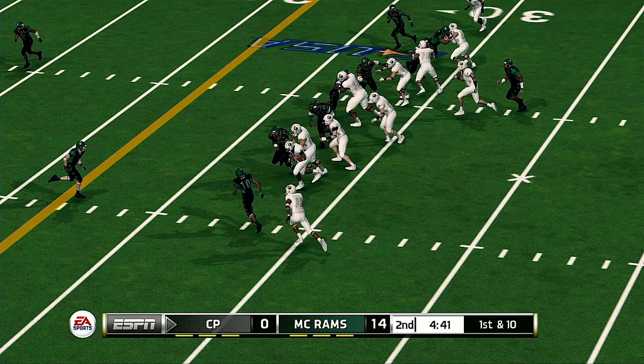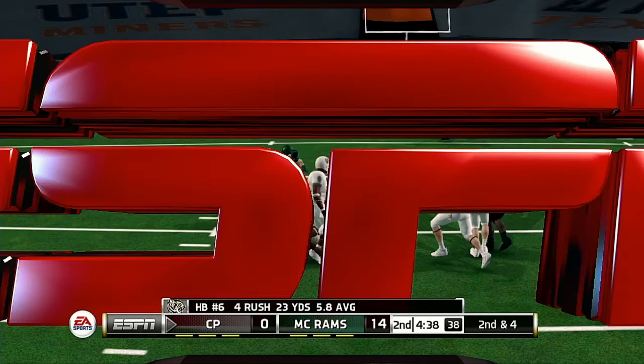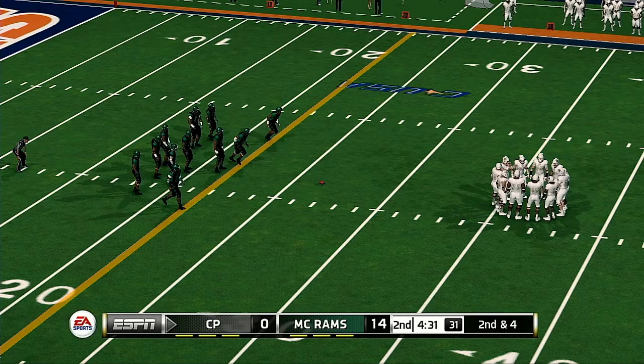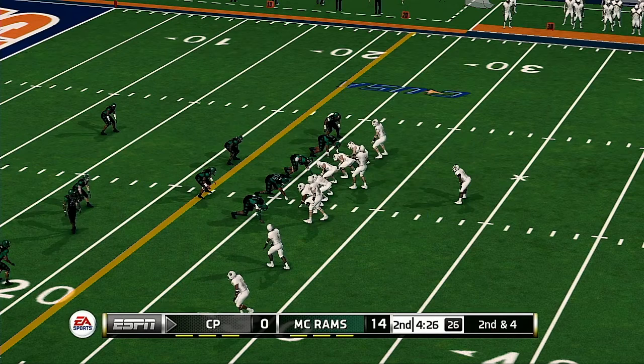Nice run to the outside. Call it a gain of 6 yards. That'll make it 7-4. And this is the 8th play of the drive. Check number 6. Check number 6. Hey, defense, let's go. Pick it up, please.